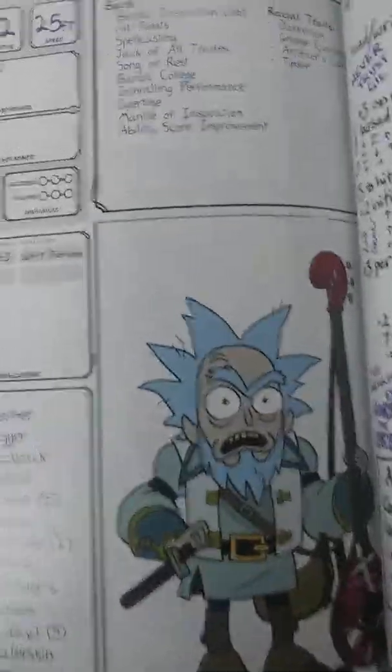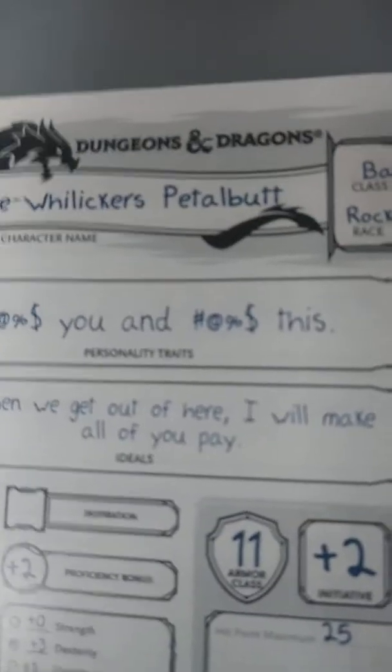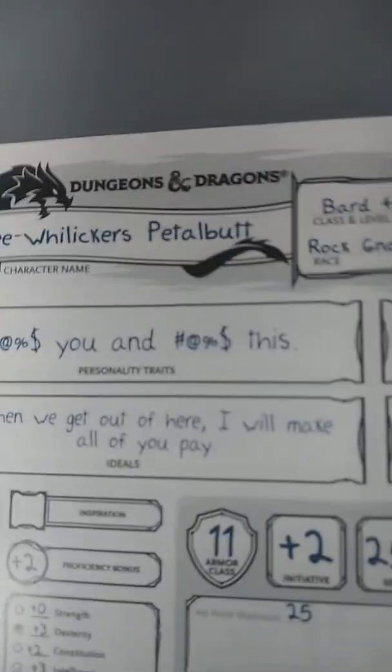Let's see. Well, there's two versions of Rick. Gee willikers, that's hilarious. And then there's his Cheaty McCheaterson version of the character. They should have done all the players though, but anyway, this is a review.